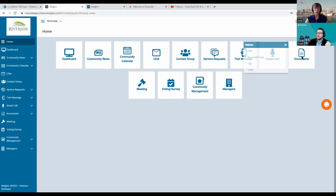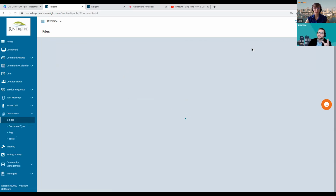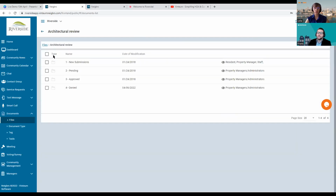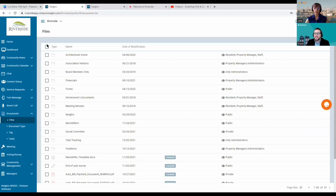So I'm going to go ahead and select on my files storage section. So this is how you can go ahead and centralize all of your community documents in one location. You can be very specific about your organization by having multiple folders, multiple subfolders, and even more subfolders after that if you'd like. But what sets this system apart from just a typical file storage such as Google Docs or Dropbox, this is really focused on HOAs and allows you to decide who can access which files and folders.